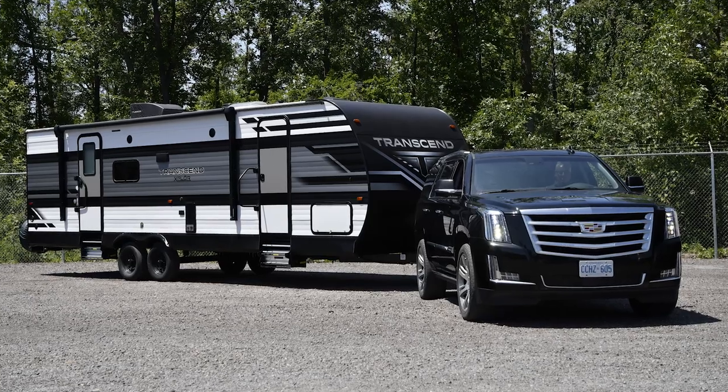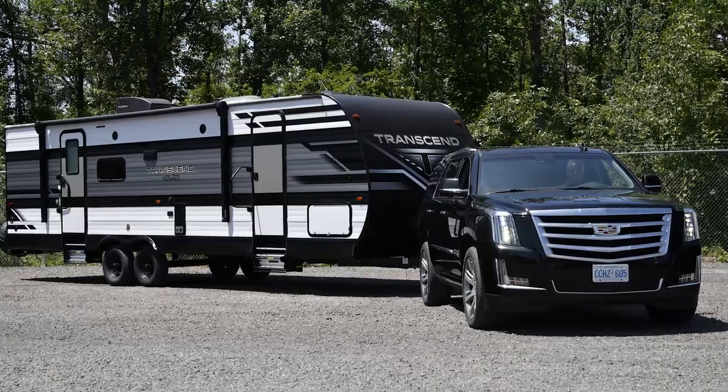I mean, they've just done a fabulous job. You've got a black tank flush, and earlier I talked about the warranty and the construction of it. These guys just do a fabulous job. They do an amazing job. Now, we're towing this today with the Cadillac Escalade. It's a beautiful combo. Yes.